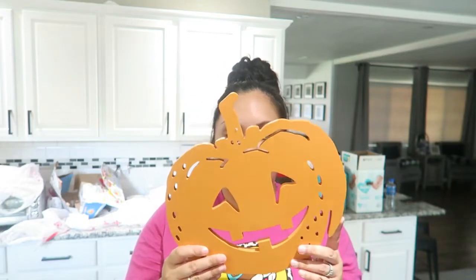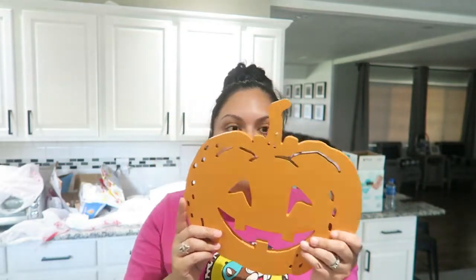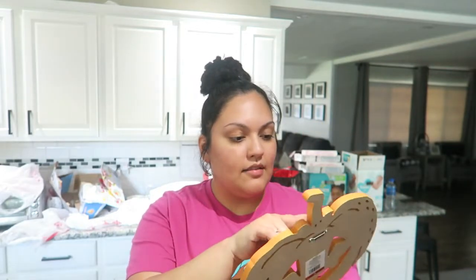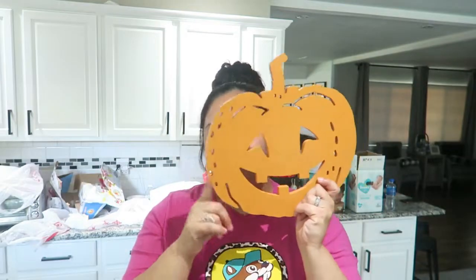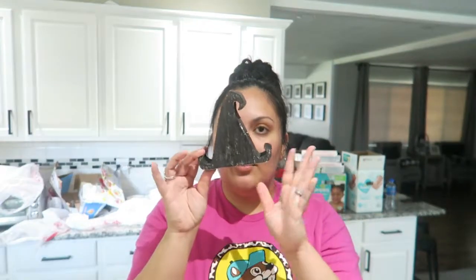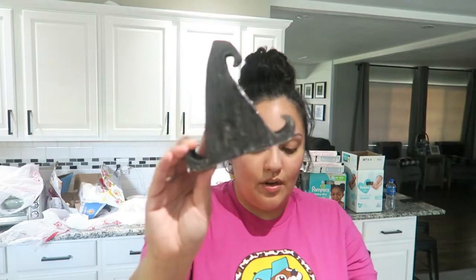This was really cute. And then I got the jack-o'-lantern. Yes, $5. I was thinking maybe it had something to string it, but no. I should have got another one. They had a whole bunch. You know what, I think I'm gonna go back, because I probably am going to put some of this stuff in the boys' room. And then I got the little mini version of the witch hat, which was $3.